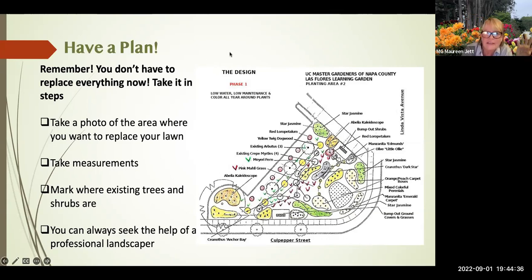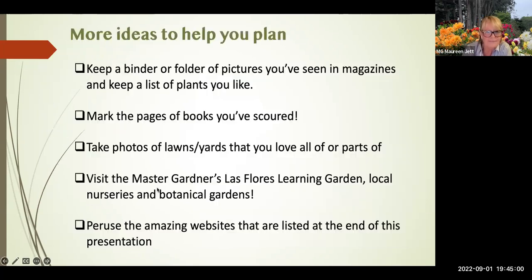If you haven't visited Las Flores Learning Garden, we're in the process of installing gardens there. This is a plan for a low water, low maintenance garden. You can find this plan as well as the other ones for the different gardens. The next one that's going in, we have low water, low maintenance. We have California native, and we have a pollinator garden in place. The next one will be a succulent garden. So if you haven't been out there, take a look.